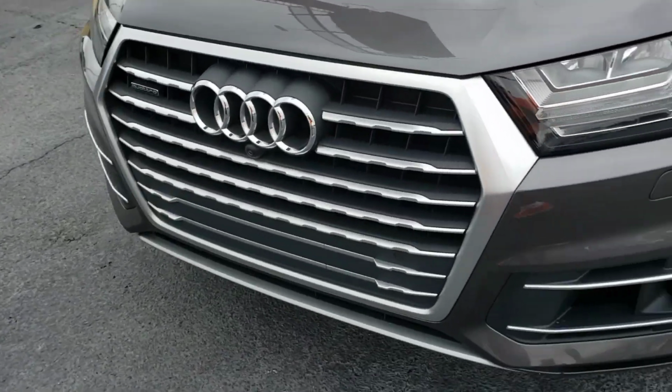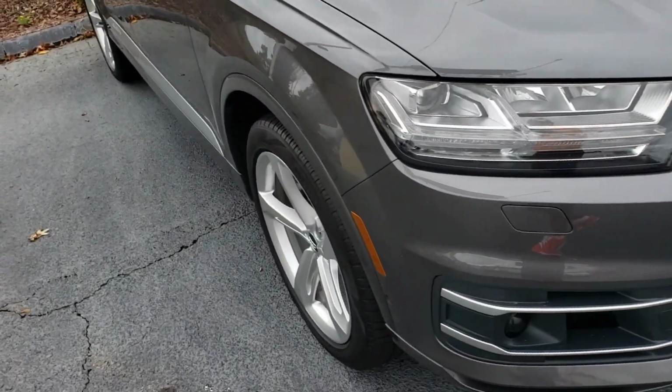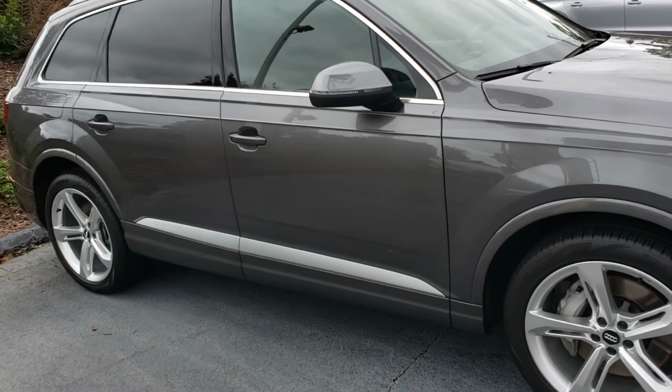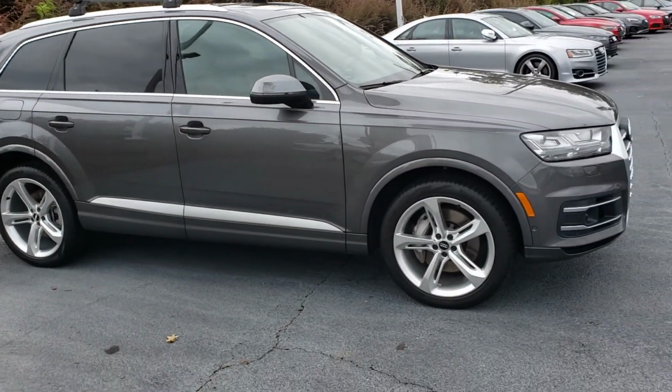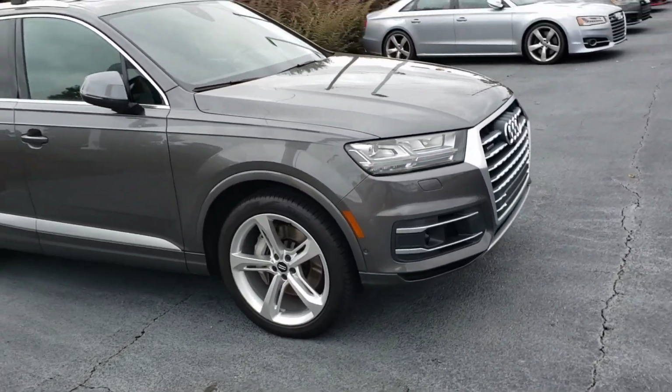Factory tow package equipped. Has the cold weather package, so it has the heated rear seats. Heated steering wheel also. It's a fine example of Audi engineering. Available for immediate delivery here at Gerald Jones Audi.